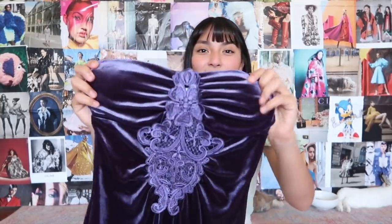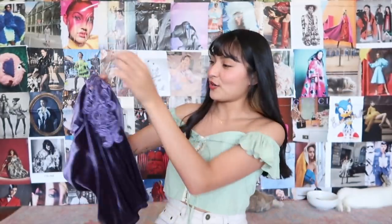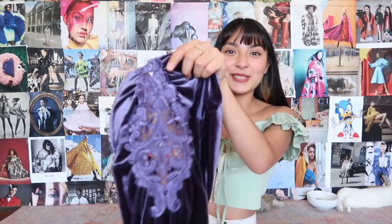Okay, I don't know how I feel about this one because it does look super fancy and elegant, but I love that it's velvet and it has this lace detail right on the front. Is this sheer? Oh my gosh, you guys, it is sheer, so it's not lined in the back. So we're gonna be showing some skin.